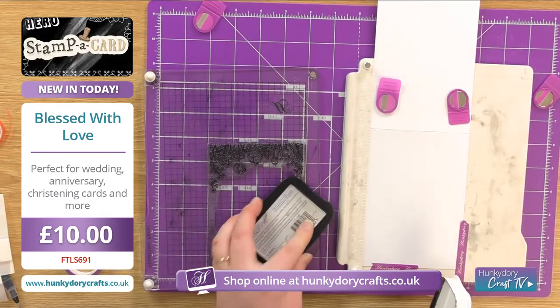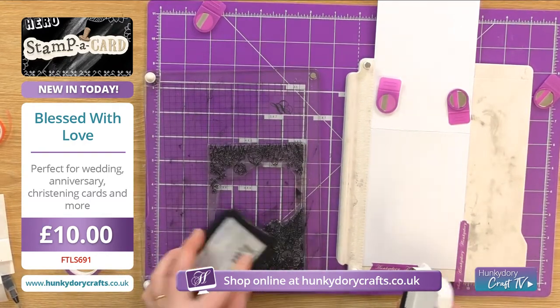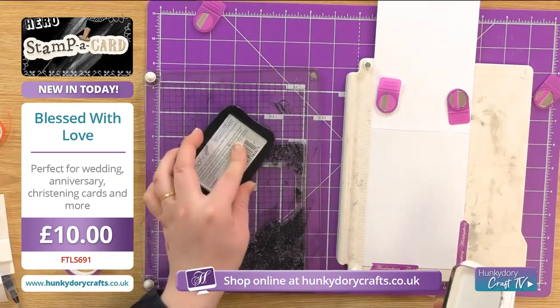So I'm just going to ink this stamp up. I'm using the VersaFine for this because we're going to use our watercolour pens.